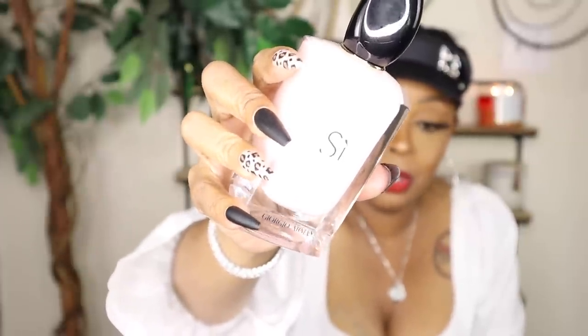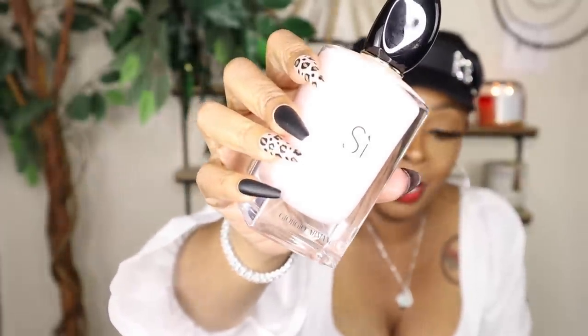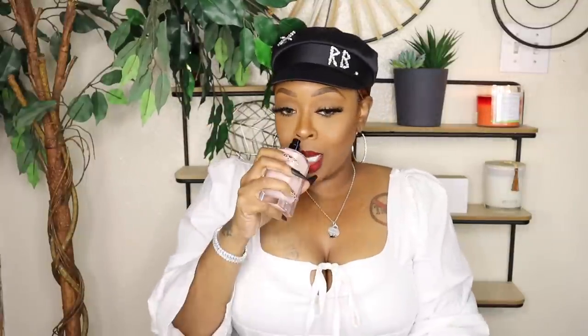Sorry guys, my lights are extremely bright. This is like a pink color. Let's just take it back. She gifted me this one right here, and she said this is the best out the bunch. I don't agree, but it do smell very pretty.